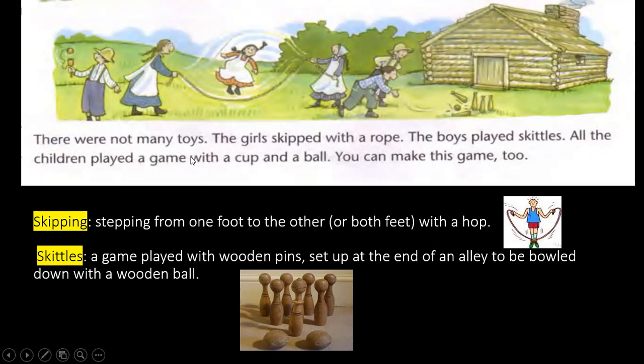All the children played a game with a cup and a ball. Look at this boy. He is playing a game with a cup and a ball. You can make this game too. And inshallah, we are going to make this game when you come back to school, inshallah, next week.